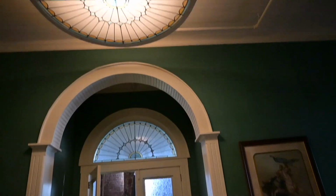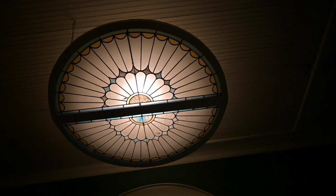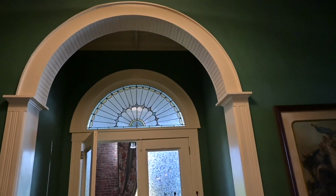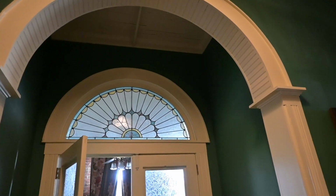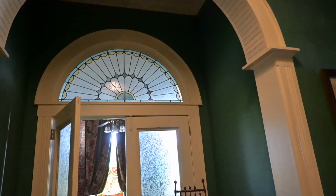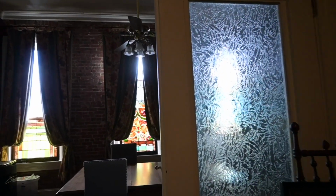So this hotel has added all kinds of wonderful stained glass pieces throughout the space, and I think that just lets in so much light from their big, beautiful once office windows, and I just love that. Now the stained glass was not original. They did put them in, but it really adds so much to the space here.